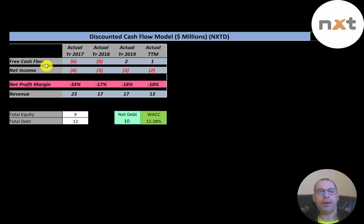Net income is the profit and loss on the income statement. It's revenue minus expenses. And they have negative net income every single year. Their revenue doesn't look so great. It's declining. It goes from 23 million to 13 million.